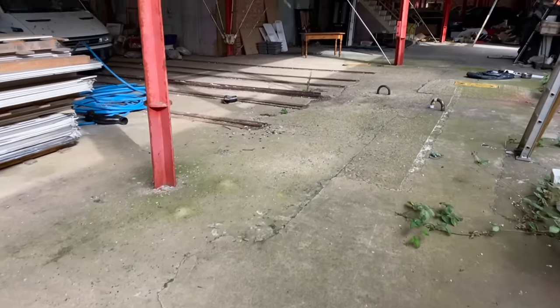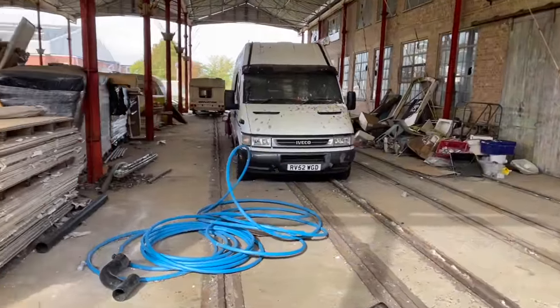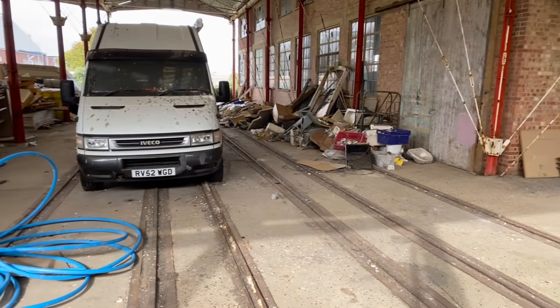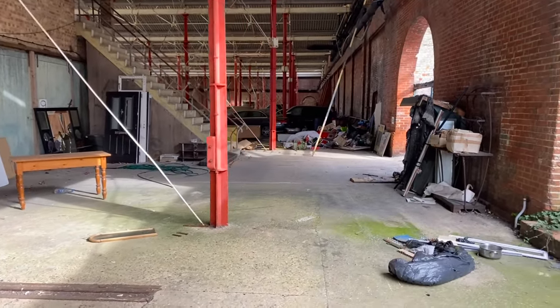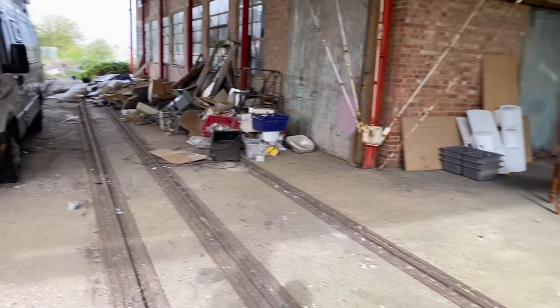Okay guys, so we are now in the first huge warehouse. Now this is divided into two parts. We've got this one which is full of a lot of building material, plasterboard, insulation, a couple of caravans and a camper van, but it's over there. Which looks interesting. I can already see a Range Rover, a very modern Mercedes, all covered in dust. Let's have a check at this van first.